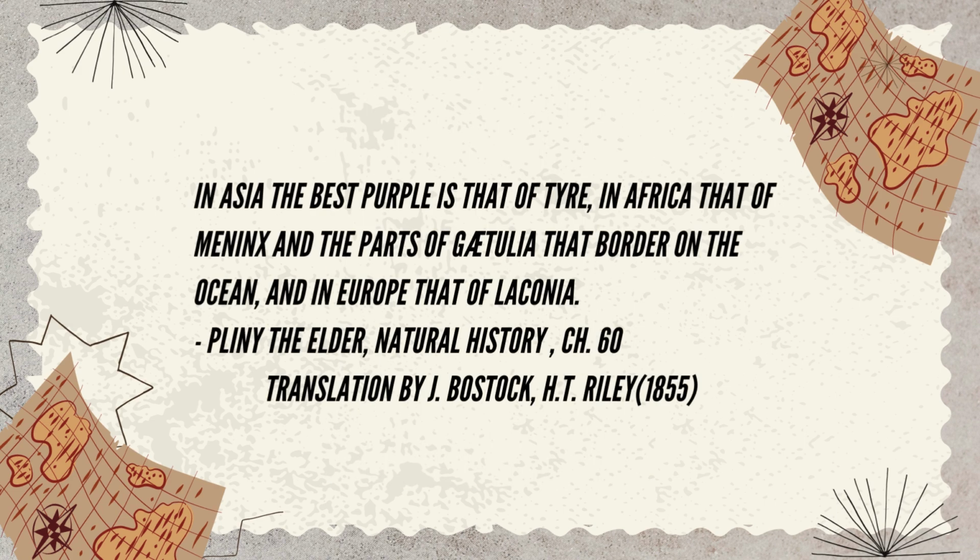Here's another quote. So in here, we have again from Pliny a quote that says, "In Asia, the best purple is that of Tyre, in Africa, that of Meninx, and the parts of Gaetulia that border on the ocean, and in Europe, that of Laconia." So we can see here that the Phoenicians didn't just export the dye, but the process too. And as we see, the purple dye production in many of their overseas colonies, such as Carthage.